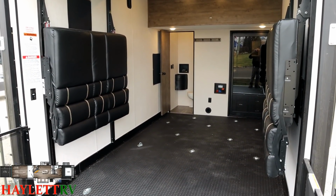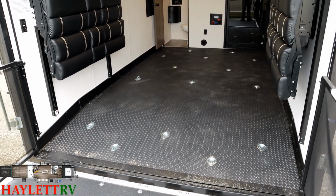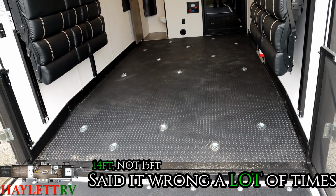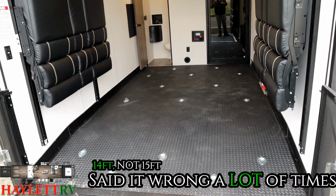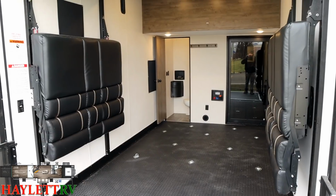Now, what we're looking at here, compared to the 325, which is awesome with a 13-foot garage, this is giving us 15 feet from the back of that ramp up to that washer-dryer prep wall over there where that extra-large pass-through door and the half bath are located.